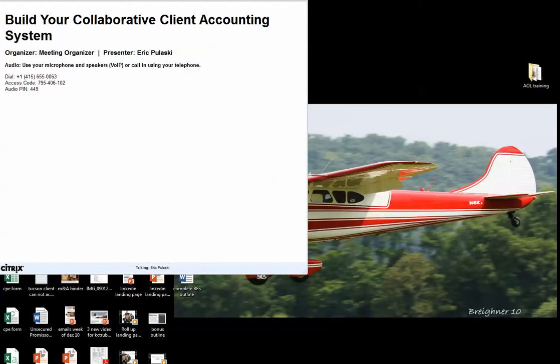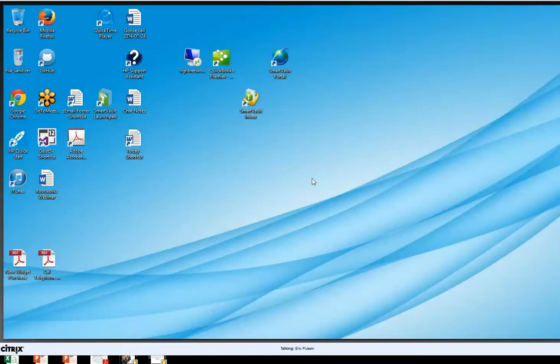Okay, great. Thanks, Darren. Yes, Smart Vault can help you. It makes it really easy to go paperless for both you and your clients. It's a safe, simple, and secure way to share with clients, and it gives you a document management system and a client portal all in one, which we'll take a look at. So let's first start off with what it looks like for your client.